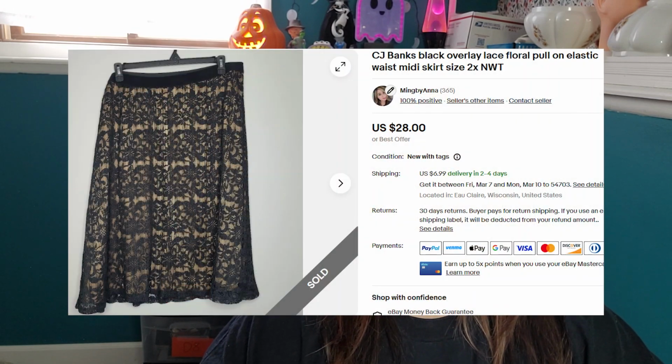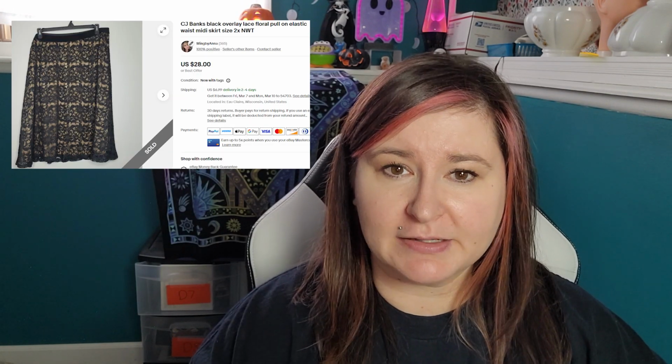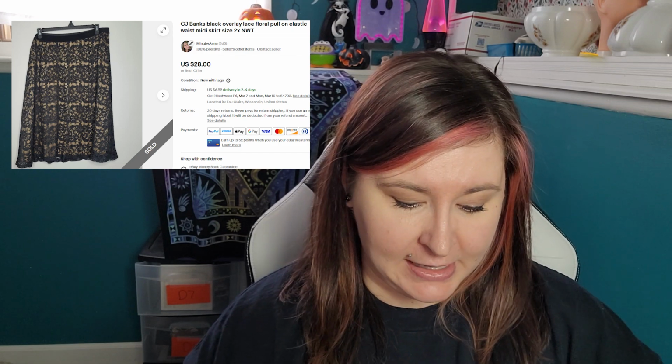Another bins pickup. I showed this skirt not too long ago in a haul. This is CJ Banks. It was a lace overlay, a size 2X, new with tags, midi length, and this one did go for an offer of $22.